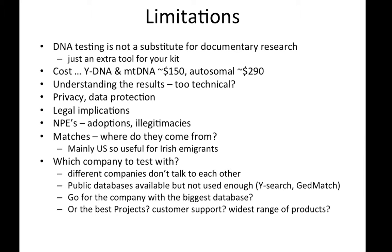And as far as the matches are concerned, where do they come from? Well, DNA testing has mainly taken off in the US, so most of the matches will be from America. Now, this is quite useful for Irish immigrants, because a lot of people emigrated to America from Ireland up to the famine and thereafter. So all throughout the 1800s there was a huge exodus, and from the point of view of testing, if you're Irish, then it's likely that you will actually pick up quite a few distant relatives in America.